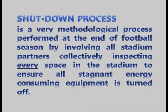It's a very methodical process performed at the end of the football season by involving all the stadium partners collectively, inspecting every space in the stadium to ensure all stagnant energy-consuming equipment is turned off. I just thought of that the other day.